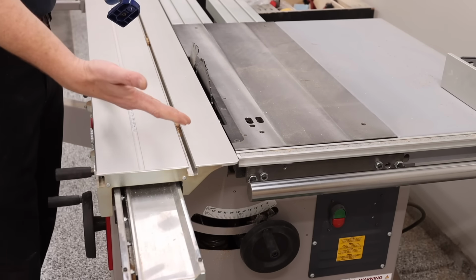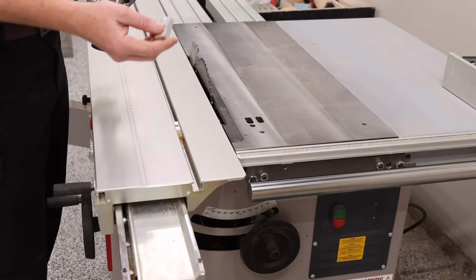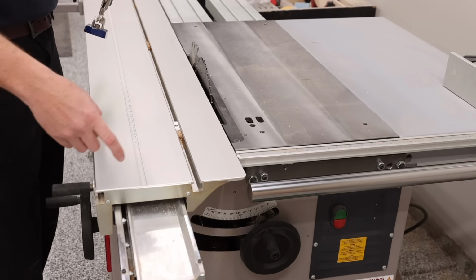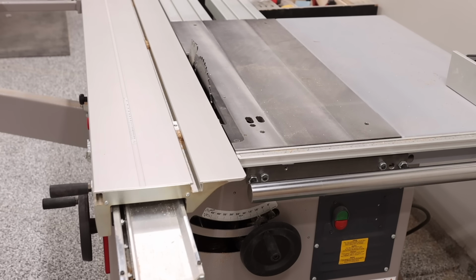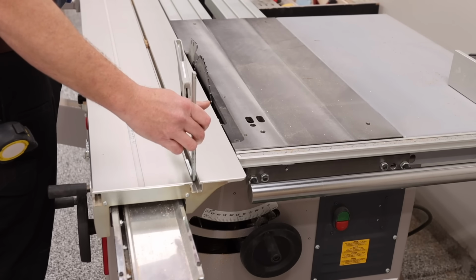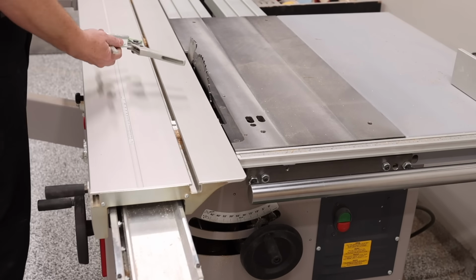There isn't one on the saw. I can't think of an instance why you would need one, seeing as how you have a sliding table here. But there is one on here. Now, it's not a standard size like your traditional miter slots. However, I have found that different clamps that I have in the shop have worked in it. A good example of that would be one of the Festool ratcheting clamps. It's not perfect, but when you tighten it down, it works very, very well.